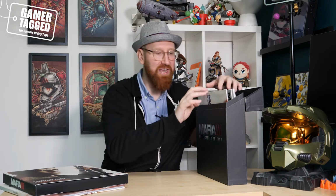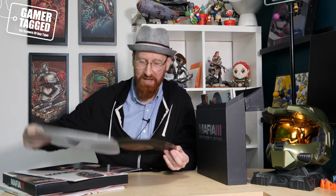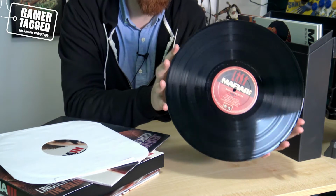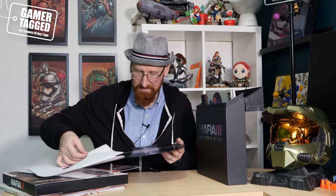There's more. These are incredibly special. There's 3 of these entirely. We'll take that out. This is the original game score. Actually, the LPs just came out. So if we take that out, Cassandra, the Voodoo Queen, makes the cover there. As you can see, we have a set of proper vinyls of the soundtrack. Now, if anybody has played the game, you'll be familiar with just how good the soundtrack is. Take a look at that, it's just beautiful. Proper vinyl. So that is one.